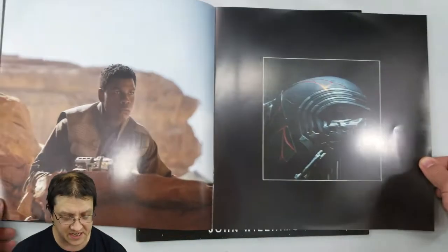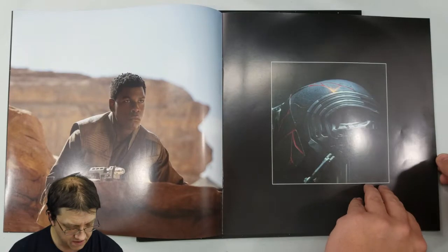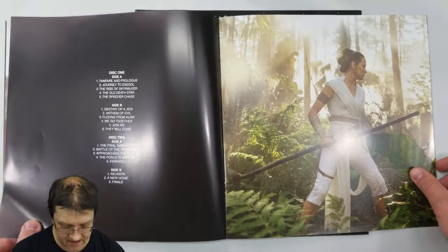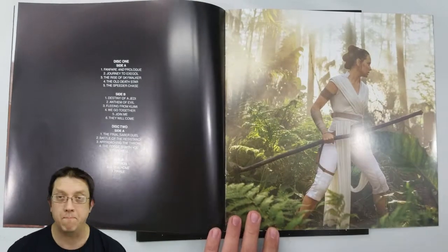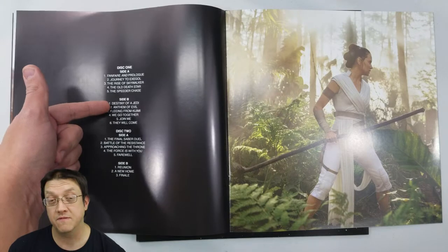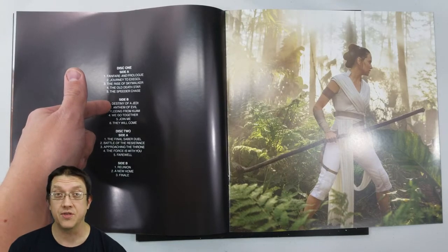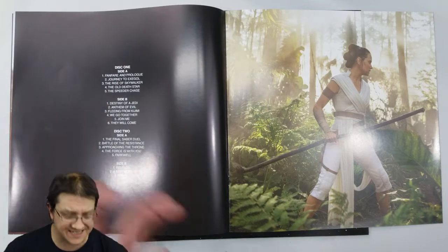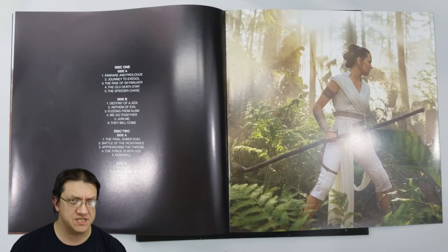And then we just get this wonderful picture book of these stills from the film, and there Rey is looking just badass. And our track listing here, which Anthem of Evil is really good, I thought. It is very haunting, a great blend of the classic and newer themes in here.